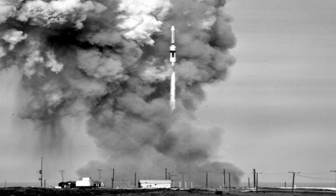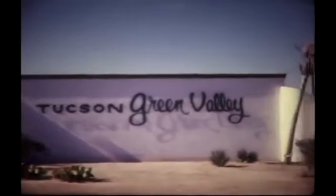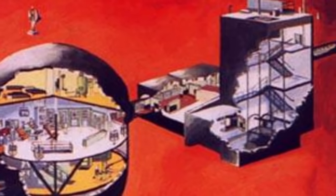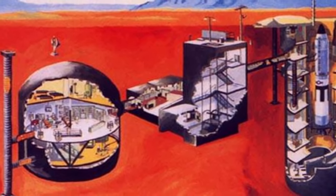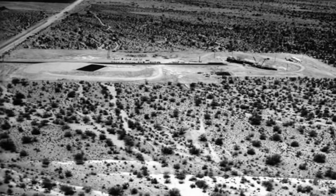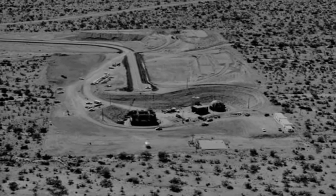these sites. 18 of these Titan II missile complexes dotted the area around Tucson in rural communities such as Benson, Green Valley, Avra Valley, and Marana. Although each property differed from the next, the basic layout was the same. All were made up of approximately 12 to 13 acres and were at least 8 miles away from one another in case of a nuclear retaliatory strike.